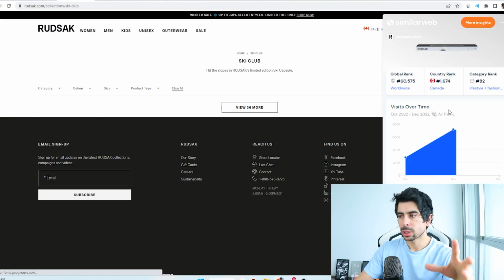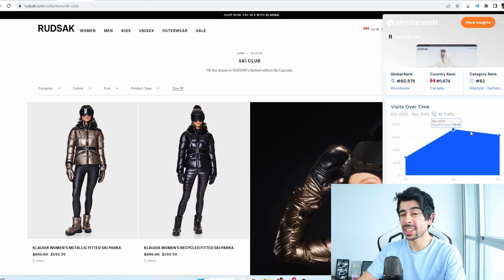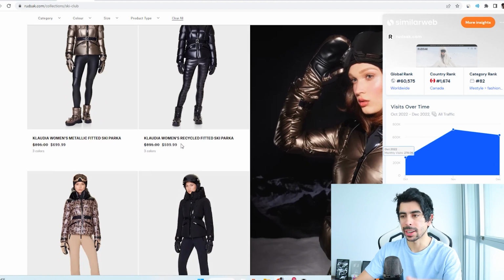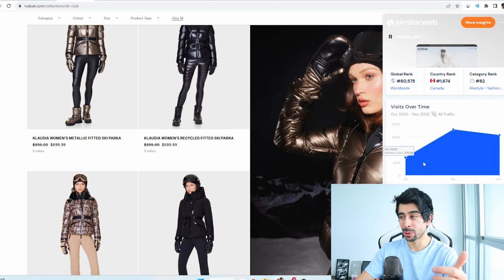But if we take a look at the actual statistics behind the store, we can see that in December and November, they drove over 700,000 monthly visitors. And as you see, their prices are very high. It's like $500 to $600. So pretty high average order value, meaning that they've done probably tens of millions in these months with these prices.